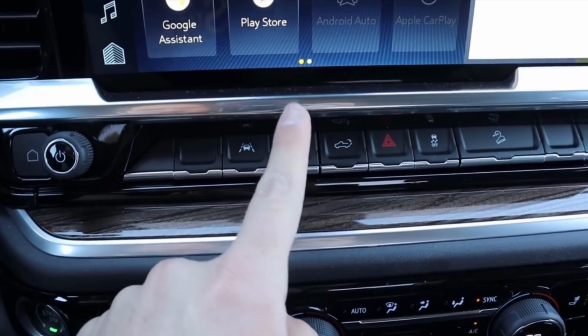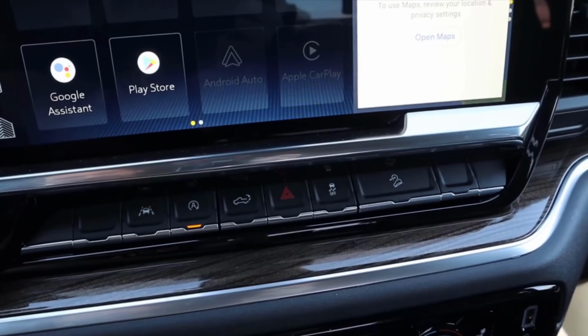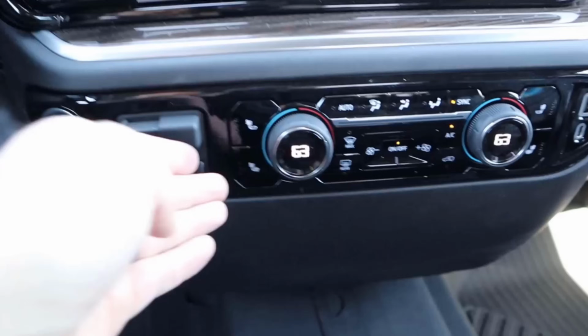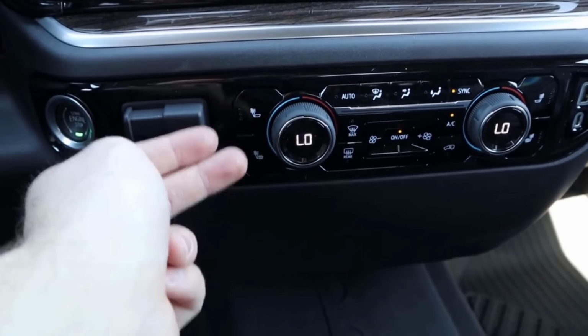Stuff like lane departure assistance, auto stop-start, tailgate drop down, hazard lights, stability control, and then hill descent control. And then you've got some nice wood trim right there. And notice we've got our engine stop-start, trailer brake control, and then we've got our dual zone climate with heated seats, so they're both the same from that perspective, right?